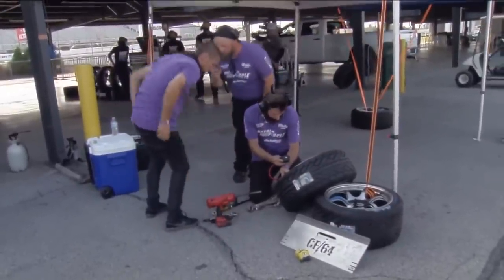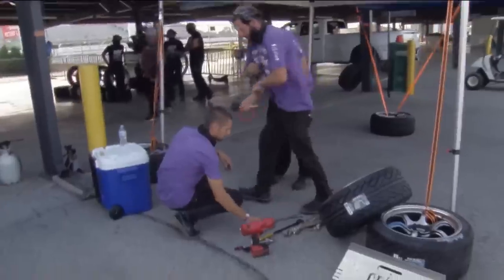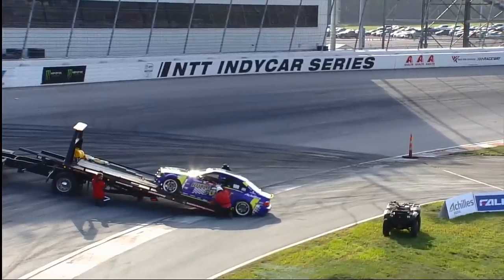All right, while we're waiting to clean up this mess, and Dylan's waiting to head over into the pit, we'll take a quick break. When we come back, we'll see some more drifting here at Formula Drift Round 2 of the Pro Championship.